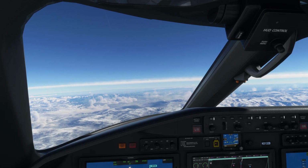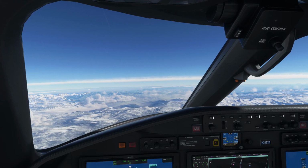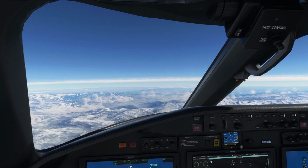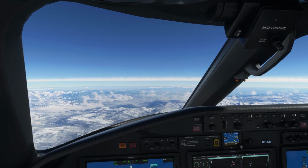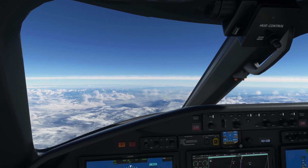Look at that, folks. There's no better office in the sky than in a cockpit. Or should I say, view in the sky than in a cockpit. I mean, that's the best office window you can have.